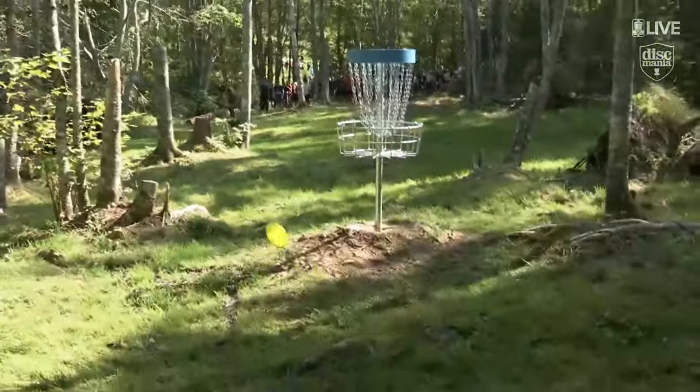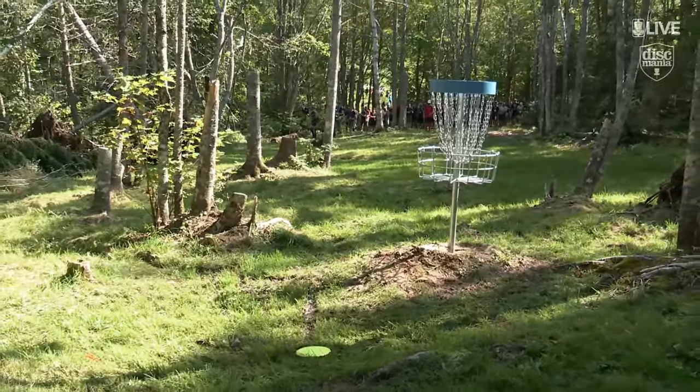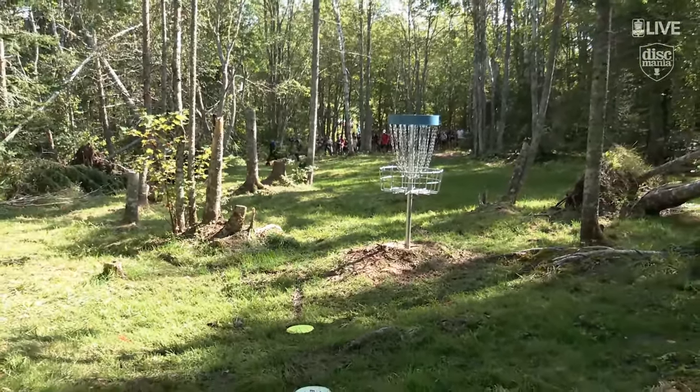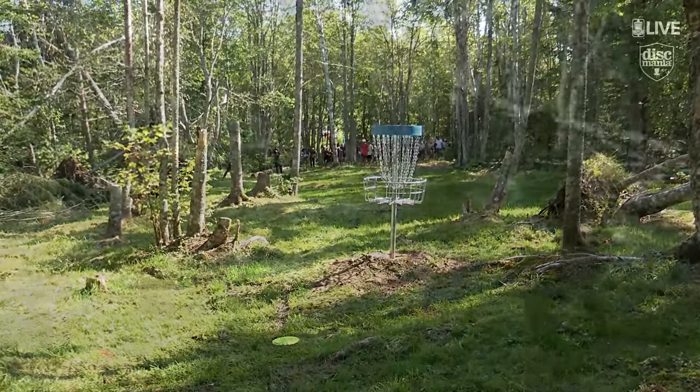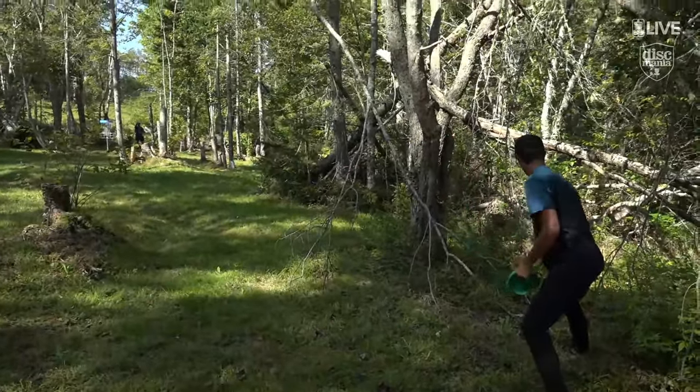He rips a forehand. Oh, look at that. My gosh. Unbelievable. Okay. That Thomas has got to love that.